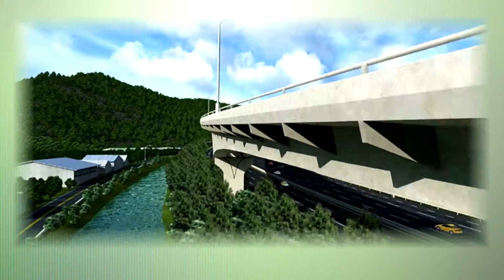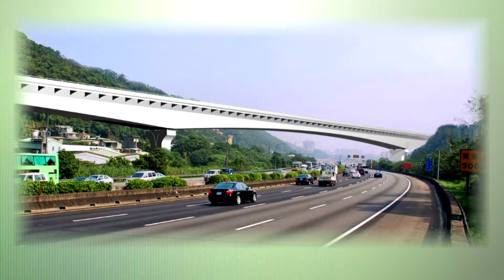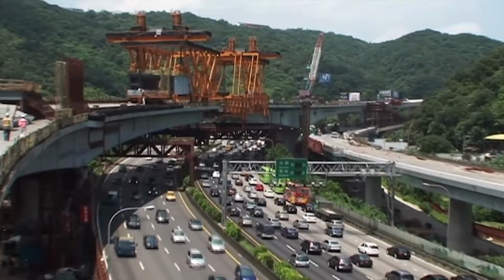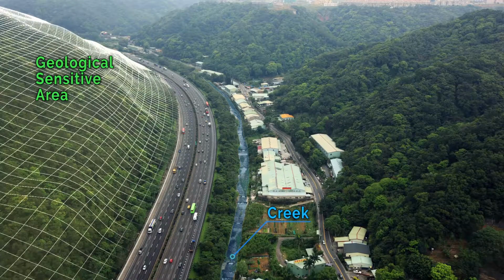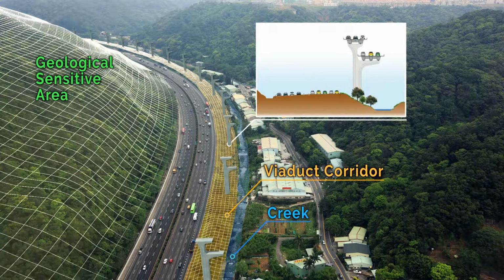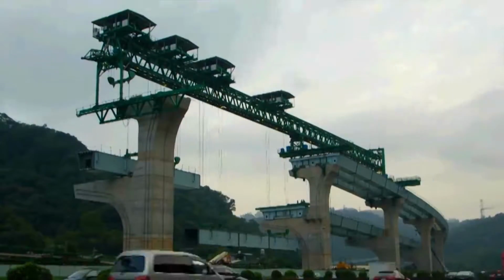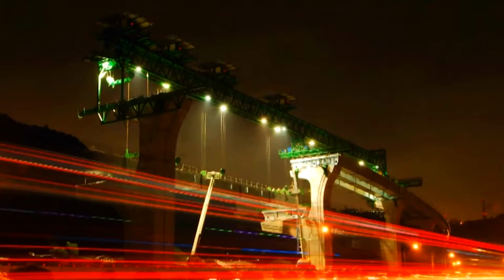The Taishan overpass, created using the cantilever erection method, has a main span length of 216 meters and a maximum beam depth of 9.2 meters. The Taishan Linkou double-deck viaduct was erected using the full-span steel girder erection method along the Dakekang River to avoid disturbance to the geologically sensitive areas. It has a total length of 2,869 meters and a maximum pier height exceeding 40 meters.